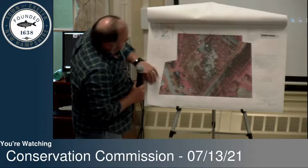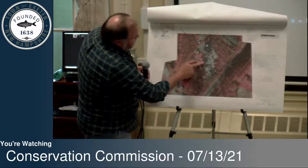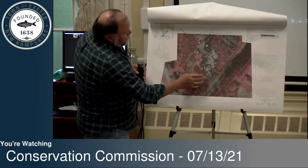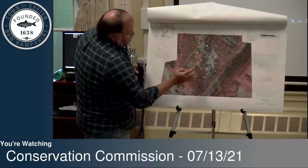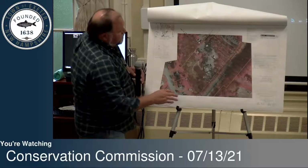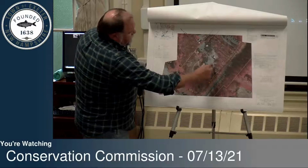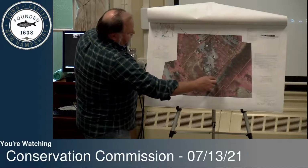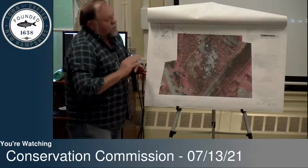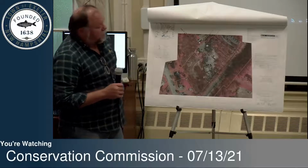My colors didn't print very well on this, but this shows the encroachment, the 3,000 plus square feet of prime wetland that we are proposing to remove all the debris, the trash, the deer bones, everything out of that area, and restore. And then the blue, which again did not come up well, looks better on the PDFs, is what we are proposing to restore completely, a 50-foot buffer to the prime wetland.